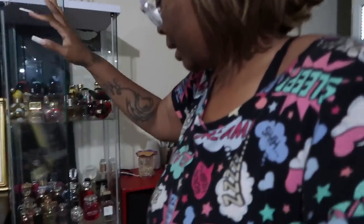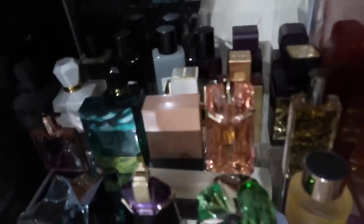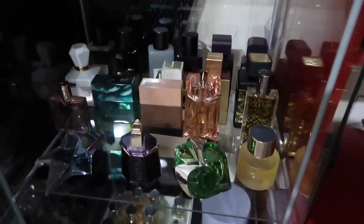So as you guys can see, right here this used to be shoulder to shoulder, and it's spacey now because I cleaned out so much. And still just a lot to y'all, but mind your business. Who wanna fight?